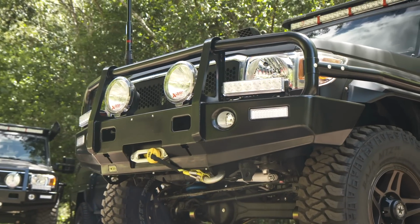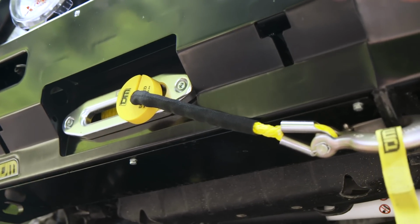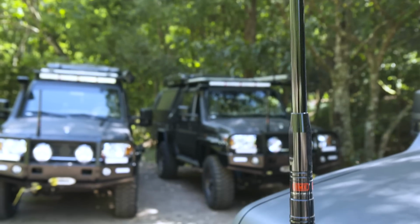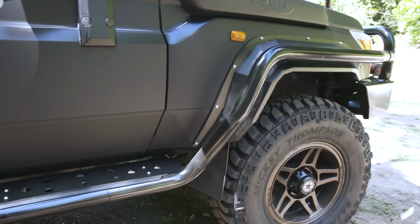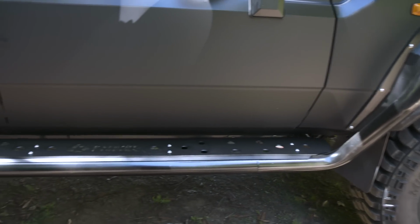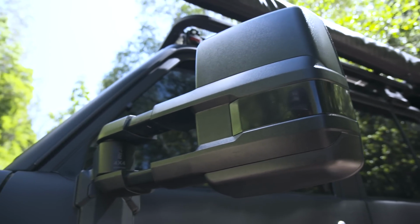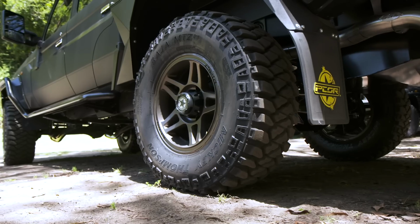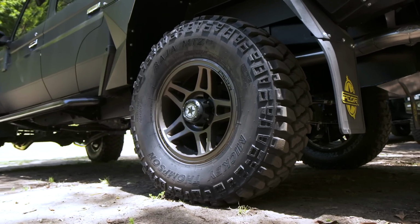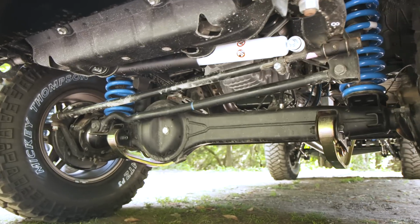Starting at the front, the standard features of the Gulf Spec SUPERTOURER are the bull bar, the 12,000 pound winch, the 600mm UHF antenna, the snorkel, side rails flowing into the steps for your protection, and also a set of extendable towing mirrors. At the rear, the standard inclusions are the P-core tray, the P-core alloys, mud terrain tyres, the rear winch, and as Steve's shown you, there's a few different options for suspension.